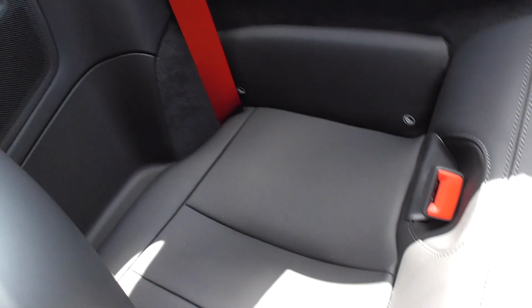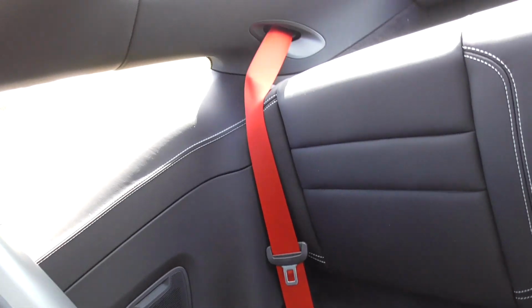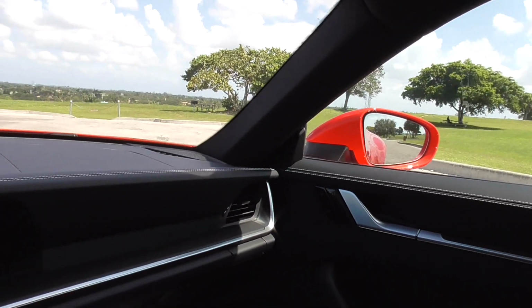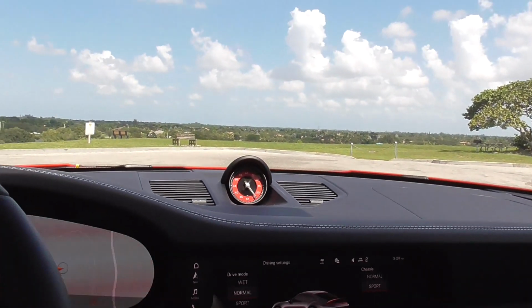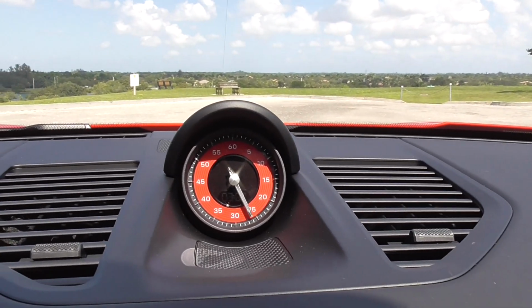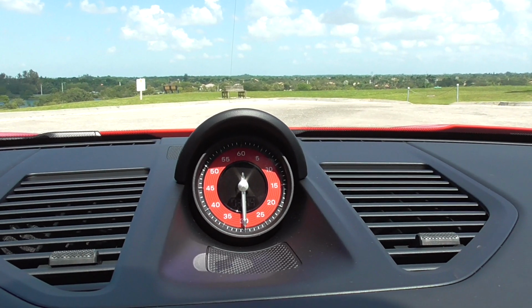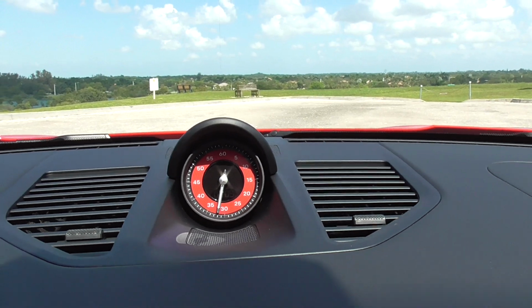And the white stitching goes all the way around to those not so generous but still very classic 911 back seats. The car may have gotten bigger, but the back seat has not. You have the color matched Sport Chrono option here, which is a must have. It's a very nice aesthetic for the interior of any 911.